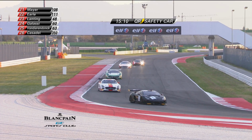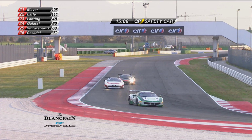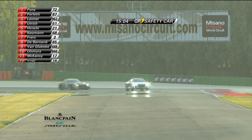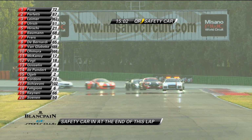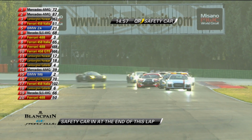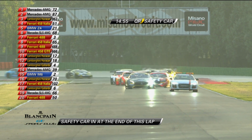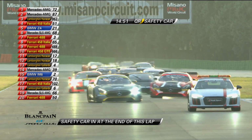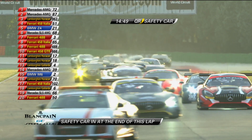Safety car in this lap, and as I was just about to allude to, Anthony Pons should find this easier. He doesn't have to be side by side. He can wait for the safety car to come in, and then he can choose the moment to really put the hammer down. He gets onto the start, well, even before the start-finish straight, and weaving behind him, desperate to get heat in his tyres, is Daniel Perfetti, for many years racing Porsches, but now joining the Mercedes crowd at ACA ASP.